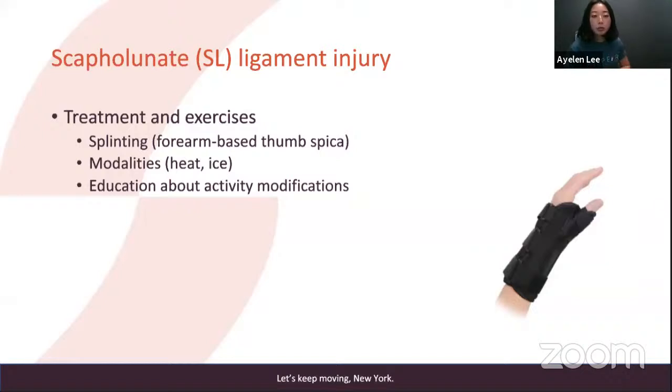So again, the treatment really depends on the degree of the injury. The physician may recommend a splint, the forearm-based thumb spica splint that Courtney showed earlier, the Quervain's, just to keep the wrist immobilized and to protect it. And some of the modalities that you could use are ice to decrease the swelling and the pain. And then we would definitely use heat before the exercise just to warm it up, because you were in that splint for a while.